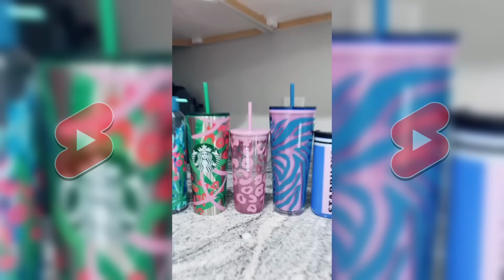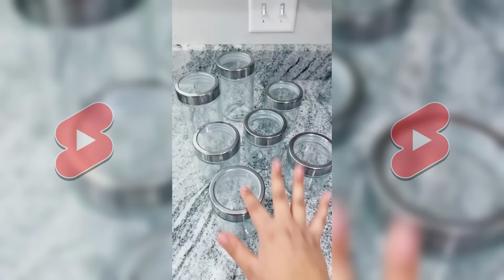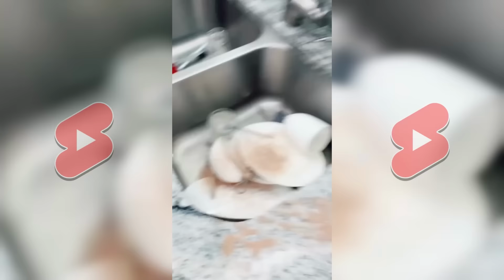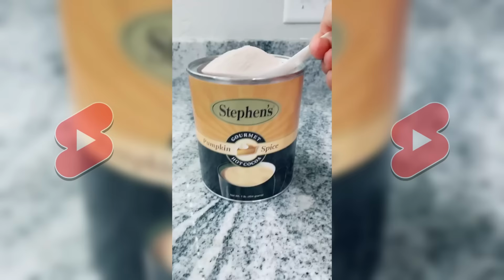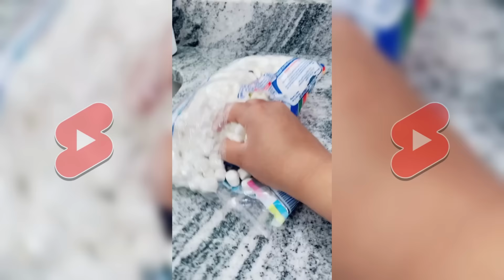I'm so excited. DIY hot chocolate bar part two. This is what I was most excited for. Let's fill them up. My favorite, chocolate mint truffle. Wow, so aesthetic. Next we have pumpkin spice hot cocoa. I don't even like pumpkin spice. Oh, it's good. Next, we have marshmallows.